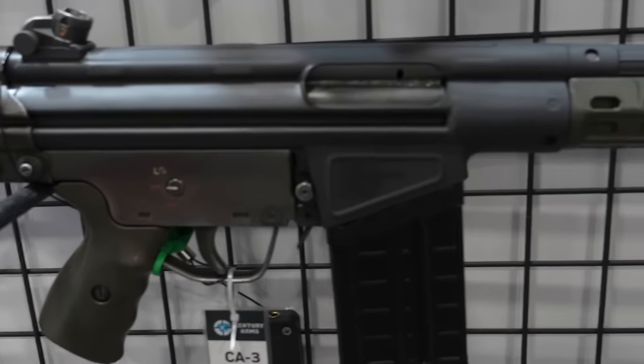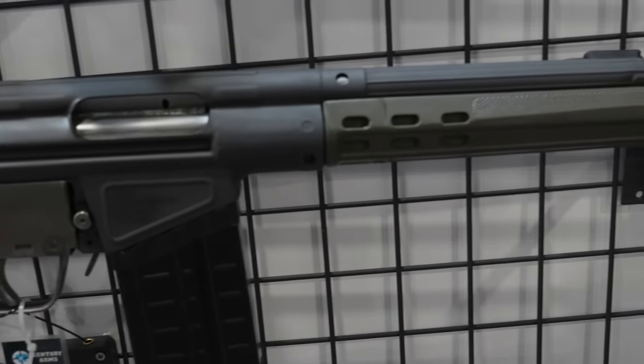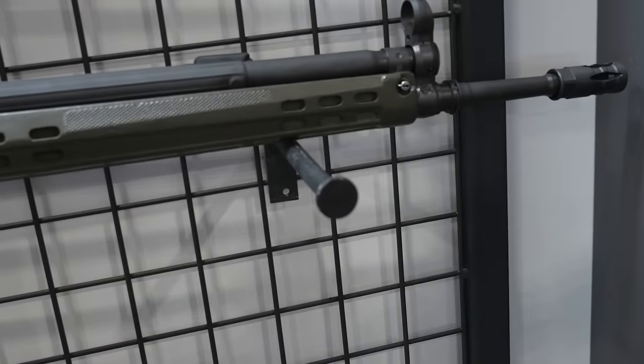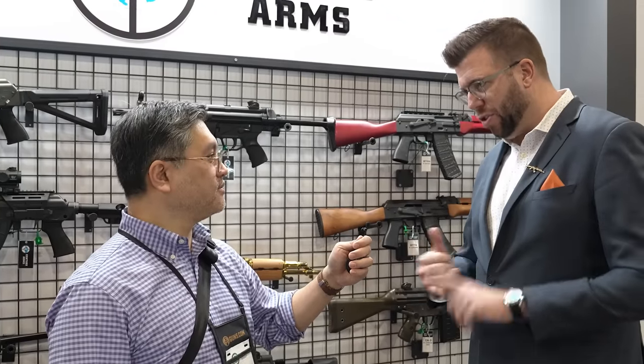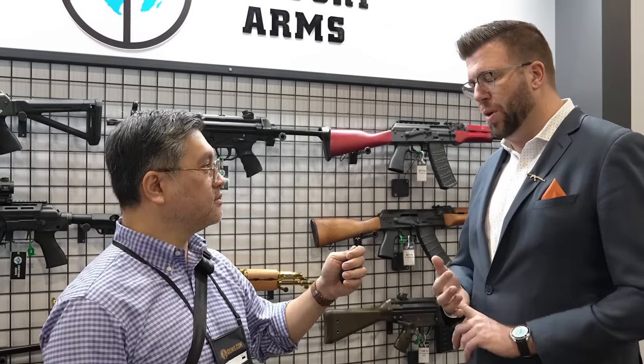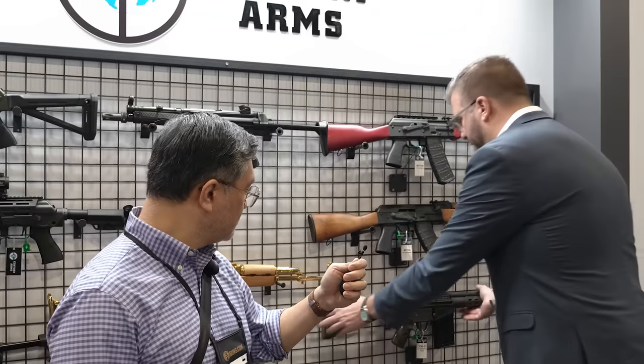Yeah, I've been eyeing that thing. So yeah, we got about 50,000 G3s from Portugal. Awesome. And there were some regulations in terms of how we had to do it. We had to destroy the receiver and the barrel. So we brought them in. We knew we were going to do a new barrel. We knew we were going to do a new receiver.